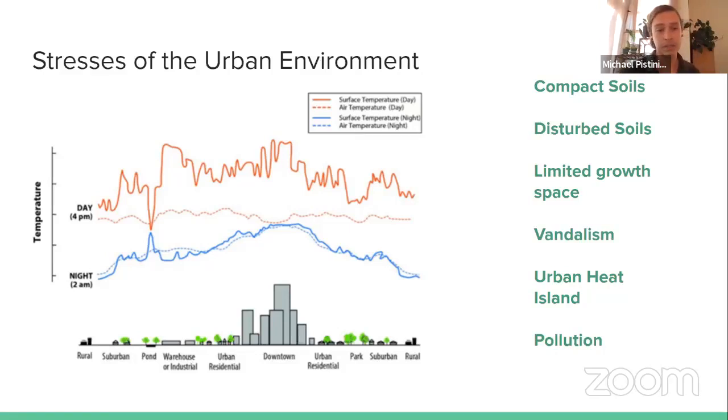Vandalism. We live in urban settings, and that comes with its fair share of social issues. We're going to have problems with teenagers carving initials into trees, which goes right into the cambium layer. Give the trees a break. Or traffic accidents, or whatever happens.